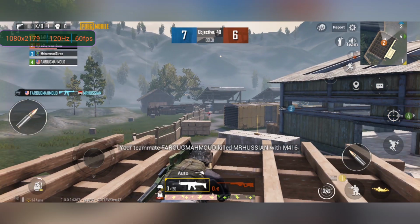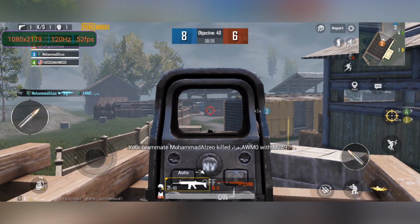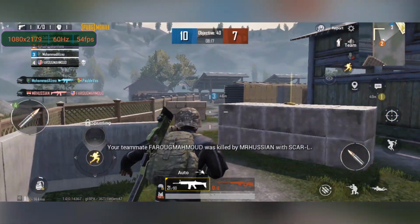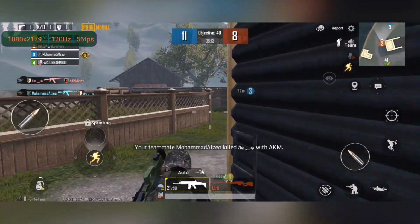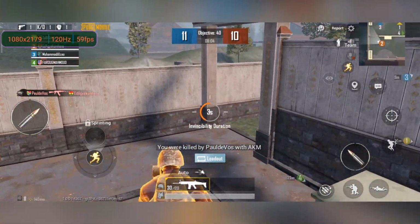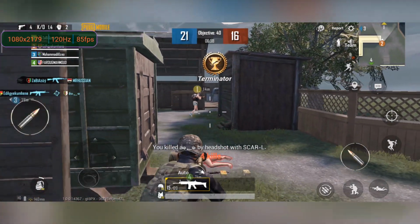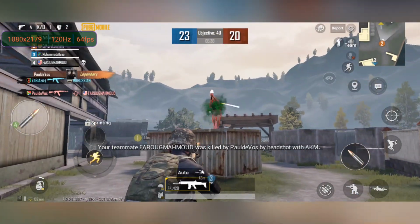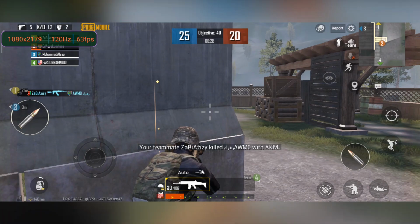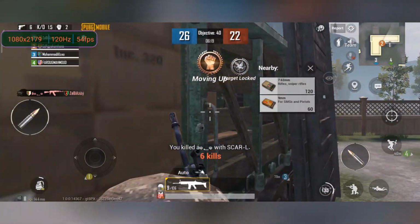Dead! Reloading! The blue team is in the lead. Enemy down! Reloading!